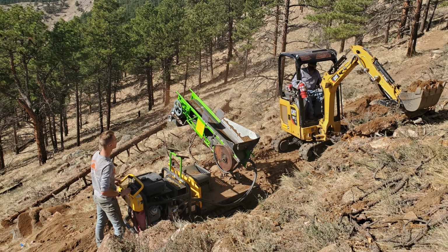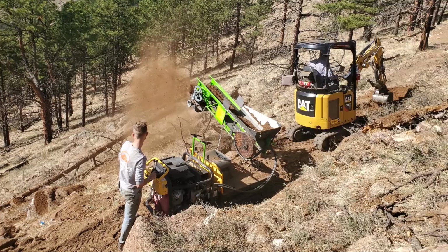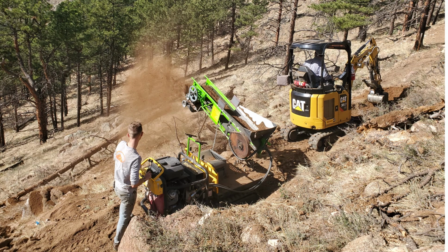So we started thinking, what can we do to make this easier on our crew? So we actually came up with a dirt flinger, and it runs on this 2-track machine, and then it has a conveyor belt and then a big flap at the end of it that spins really fast, and then you scoop up dirt in front of you, turn around and dump it in with the excavator. Then it flings the dirt probably 10-15 feet minimum out down from the hill.